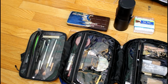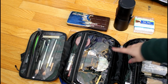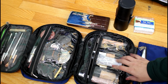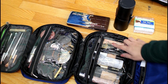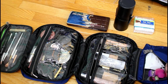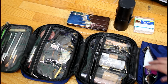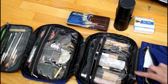So this has now gone to the maybe pile because I figure I can use the Laura Mercier all over my face as well. Over here I've got the primer, foundation, setting spray, concealer products. This is the only spot that my eyelash curler would actually fit into. And then in here I've got like my sponges, the makeup wipes, the brush cleaner, and the sharpener. So now I have to actually close it and see how that works.